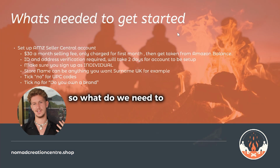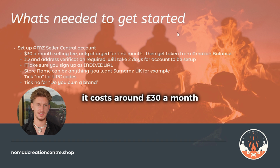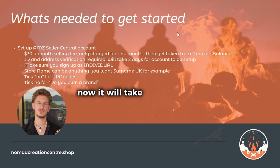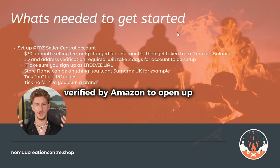So what do we need to get started? To open up an Amazon Seller Central account, it costs around £30 a month. But don't worry, that will only be charged for your first month and everything after will be taken from your sales. Now, it will take around 3 to 5 business days to get your ID and your proof of address verified by Amazon to open up your Amazon account.